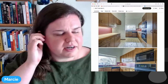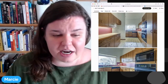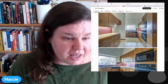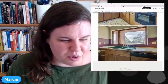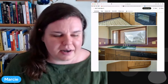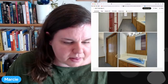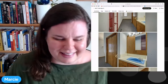Here's the kitchen, finally. I do like the cabinets, but I would probably change the countertops and the floors. So it does have a green sink. So they were very consistent throughout this house. That is pretty cool. I do like that green sink. I'm joking. I don't really like it, but is it clean? It looks like it's decently clean. And that's laundry. Oh, there's a blue sink and it's a very cool shape. I do like that.